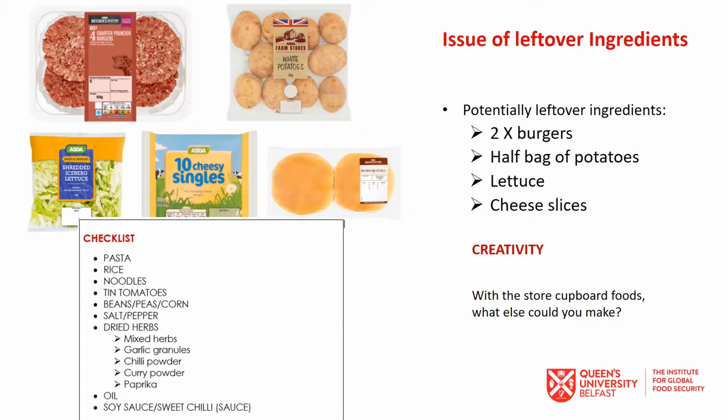So for me, if I was looking at that, I would go, okay, if I mash up the mince and boil the potatoes and make mashed potatoes, I could make a cottage pie out of that. I'm looking at my checklist. I mightn't have tomato puree, but I use a tin of tomatoes and make it slightly more of a tomatoey cottage pie. And I'd probably put in a bit of the peas there as well.